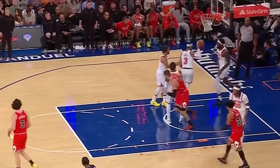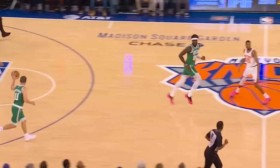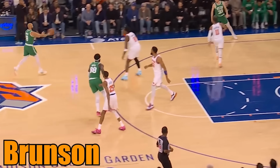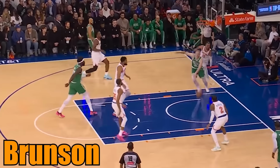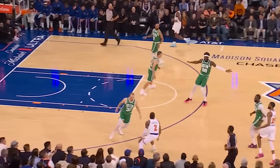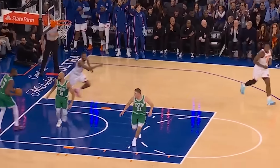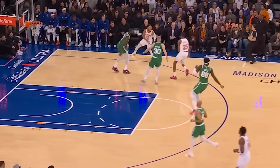And if this is the version that shows up consistently, the Knicks are going to be a nightmare for a lot of teams. But when we talk about the Knicks, we got to talk about how good Brunson has been this season. Jalen Brunson's averaging 31.2 points per game, and that's already higher than more than 98% of players in the league. That alone is wild. But when you start breaking down how he's doing it, it gets even more impressive.